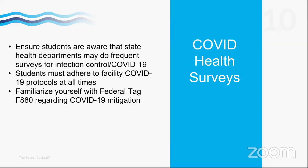So if you have a clinical contract and one of your students causes an F880 tag, I'm just going to tell you, if you were in my building, you will not be back again. Because the civil penalties are per day until you clear the tag. Not to mention, if I do not give substantial evidence to show that I have re-educated and decreased the potential for this to occur again, I could go on denial of payment, which means that facility won't get paid on any new admits until they clear their deficiency.